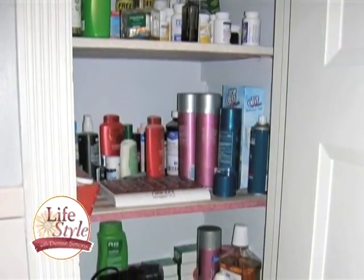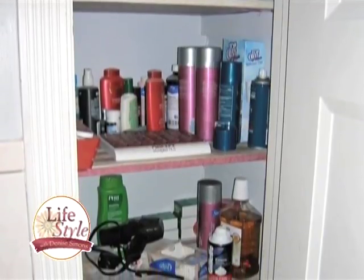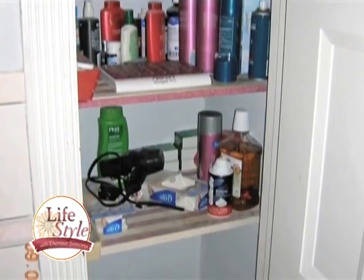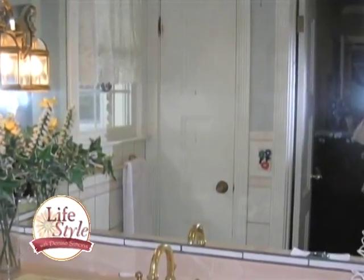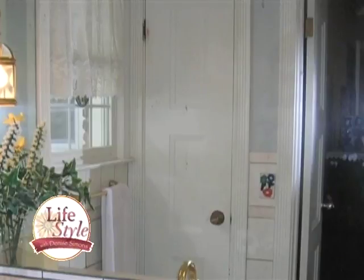Now for the closet problem. The closet space was about 10 inches larger than the door opening. So I had the contractors tear out the closet back to the closet walls. Also, having the door opening into the room, well, that just took up a lot of needed space. So we took that out as well. And this is what we did.